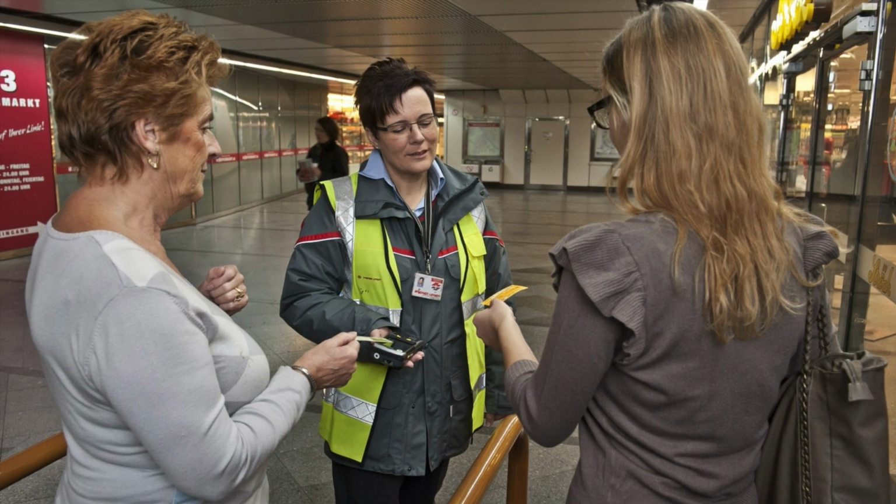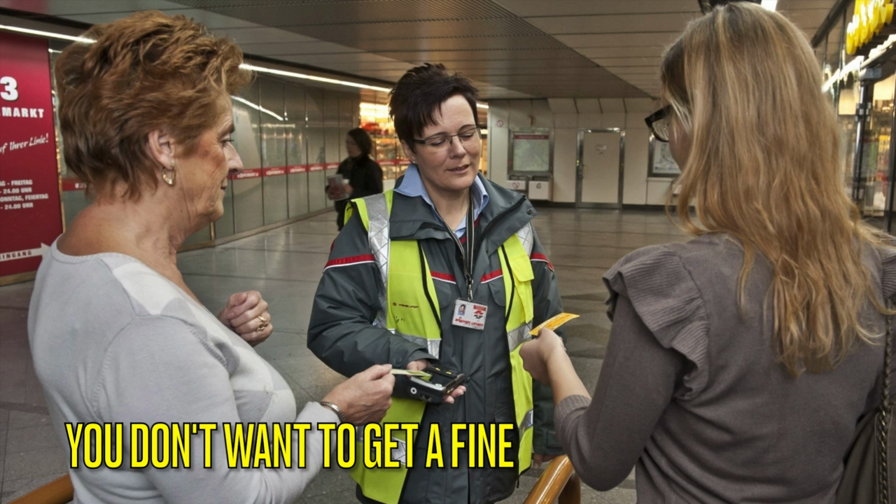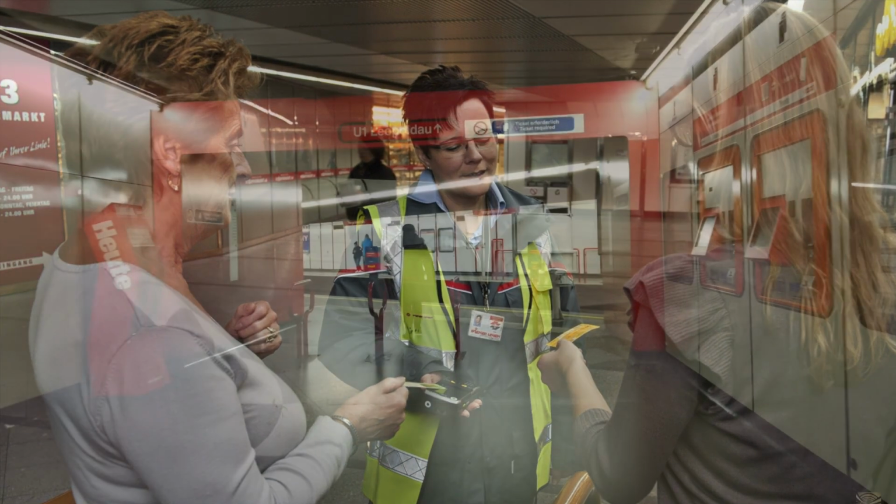If you are stopped by a ticket inspector, even if you bought a ticket and it is not validated or it has expired, you will have to pay a fine. So do not miss this step.